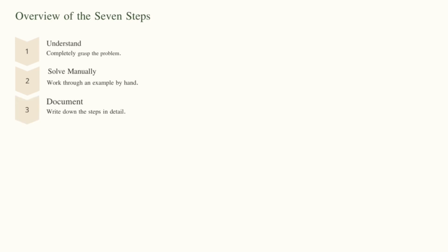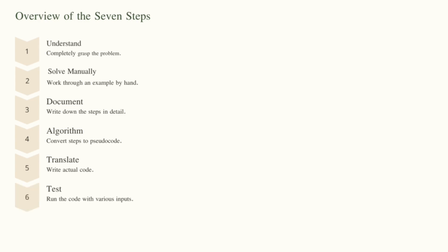Let's take a look at our roadmap for today. Our 7 steps are: understand the problem, solve manually, document the process, convert to algorithm, translate to code, test code, debug if needed. Think of these steps like a recipe that guides you from a vague problem statement to a solid solution. Each step builds on the previous one to ensure a structured approach to problem solving.